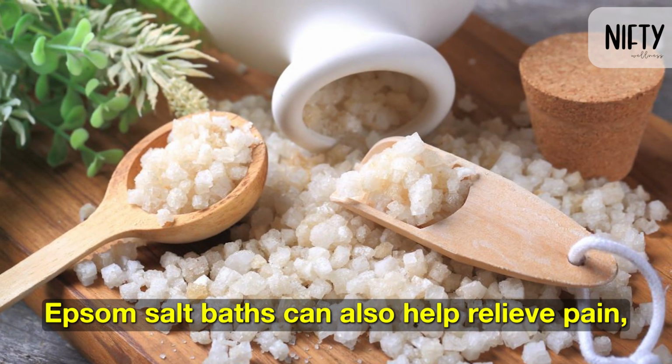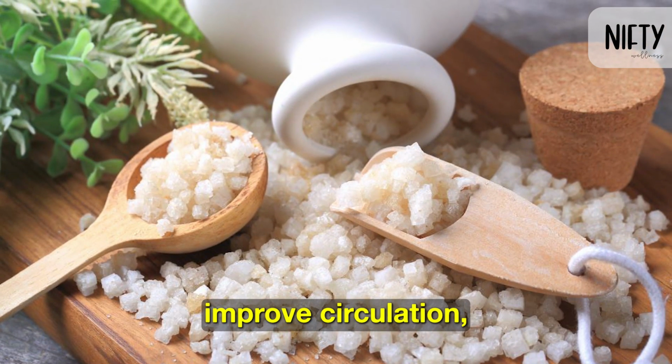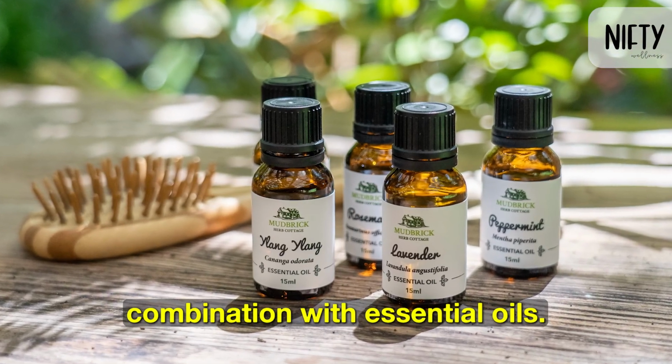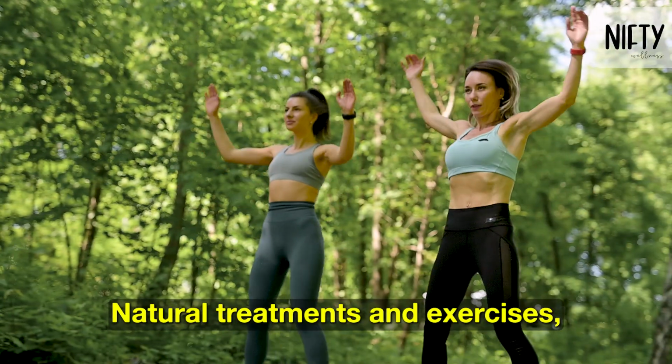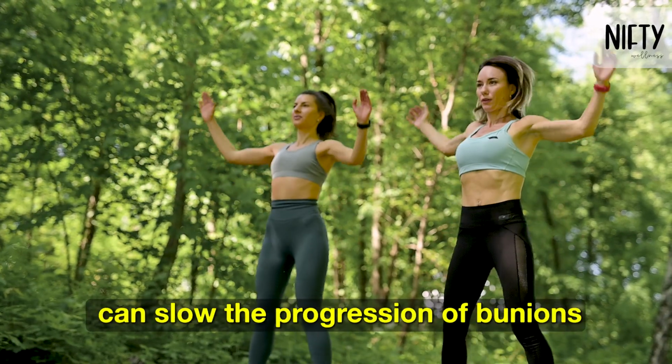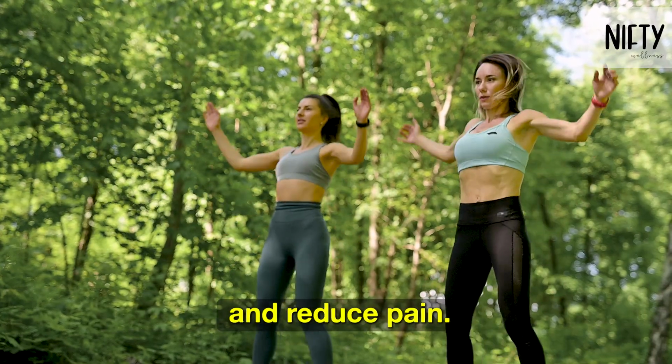Epsom salt baths can also help relieve pain, improve circulation, and reduce inflammation when used in combination with essential oils. Natural treatments and exercises, along with medical advice, can slow the progression of bunions and reduce pain.